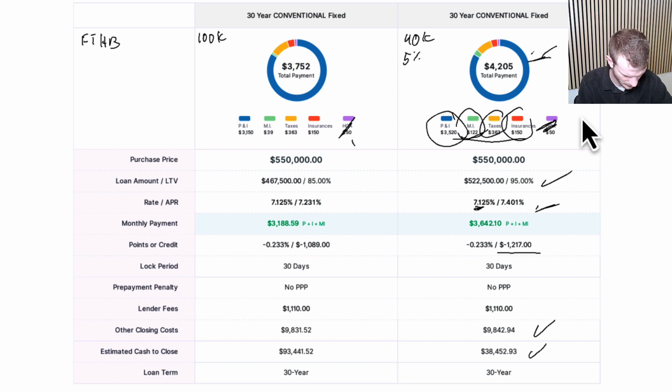All right. So what I'm going to do, I'm going to talk about the other quote now, and then we'll come back and we'll talk about what income it would take to qualify for both of these scenarios. So if you want, you can skip to that. If you're just not going to pay attention to this next one, that's fine. But I'll come back and talk about what income it would take to qualify for this scenario in just 1 second after I walk through this loan.